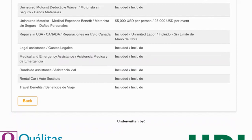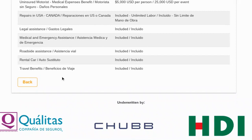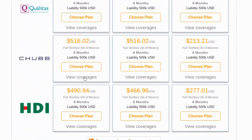And then you have repairs in the USA and Canada. And that does happen. You might have an accident while you're traveling. You can't get into a shop in time. You're on your way back. Maybe it's just cosmetic, body damage. I had one of those last week, and they're getting it repaired in the U.S. this week. So they'll pay those labor rates when you cross the border, and that's really important. And then you get your legal assistance, and these are some of the things that are also included in your liability policies.